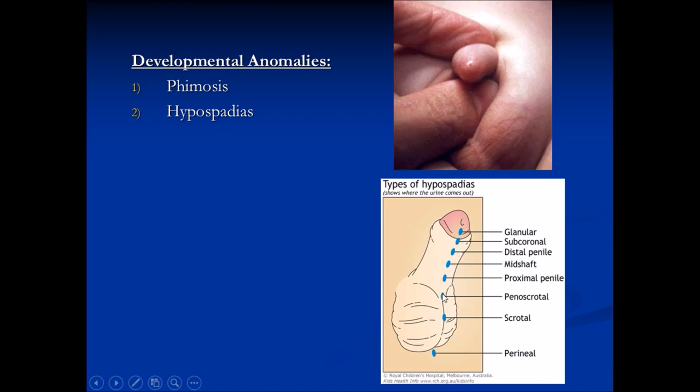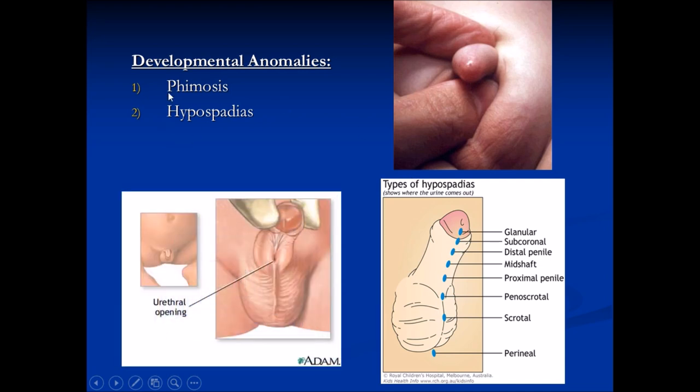So there are different sites where it can open. It can be scrotal, sometimes perineal also, or it can be in different parts of the shaft of the body of the penis. This is called midshaft, and there are other names, glandular, subcoronal. Okay, so these are all the positions where the external urethral meatus might open. Instead of opening into the glans, it might open below. This is called hypospadias. Here you can also see the urethral opening at the root of the scrotum, near the bulb, as well as the root of the penis itself. All of these are different kinds of hypospadias.